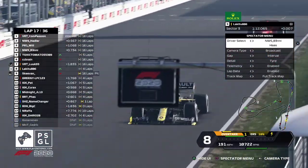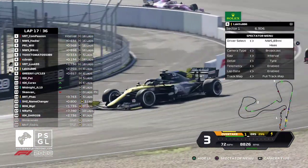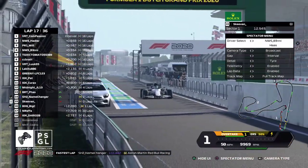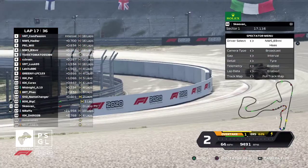Skiban now coming into the pits. He's going to go onto the hard tyres to run to the end. So it's a little early. He could have stayed out a couple more laps. Name Changer already posting the fastest lap. You can see the pace on those medium tyres though.